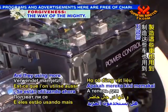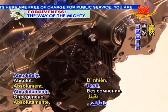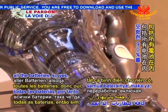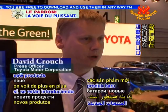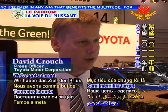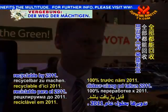Are they using more environmentally friendly materials now to build cars as well? Absolutely. Toyota Prius is 90% recyclable, including all the batteries. So yes, new products that can be recycled are being introduced more and more. We've got a target of making Prius 100% recyclable by 2011.